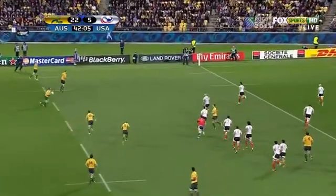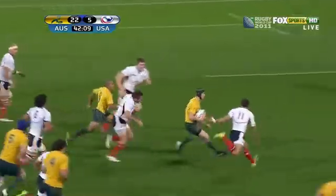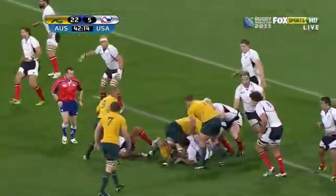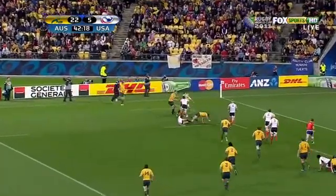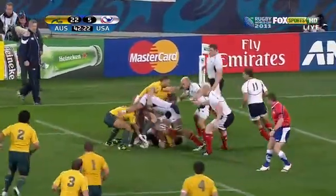Across it goes now to Berwick Barnes, and Barnes puts on some footwork, and straight through goes Berwick Barnes. Barnes beats 1, 2, 3 now. He's about 6 or 7 metres out. They need a quick one. Genia, out it goes to Cooper. Now Horne looking to offload, can't get the hands free, takes the tackle.